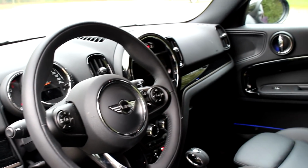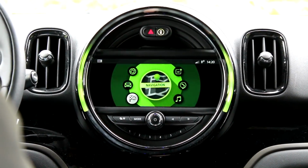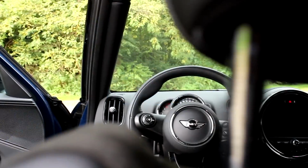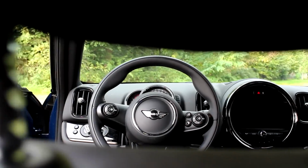As for the interior, well, it's a Mini again, so you get a classic Mini interior. It's pretty well made. You get the BMW infotainment system, which works almost perfectly, I would say. Yeah, the finishes are great. The seats are okay. I don't know, for some reason I don't feel as comfortable in this car as I felt in the regular Cooper S or even the JCW.